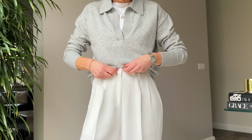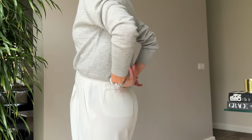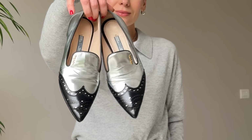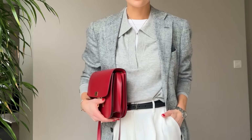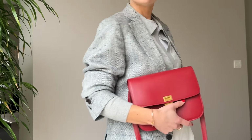What I'd like to try instead here is elevating grey and making it more summery by pairing it with white. Adding a black belt and shoes will smarten up the look and add contrast, and to make it more interesting through texture, I have added this men's grey melange blazer borrowed from my husband's wardrobe. Of course, I need a pop of color, and I think Bordeaux will look excellent here. So what do you think?